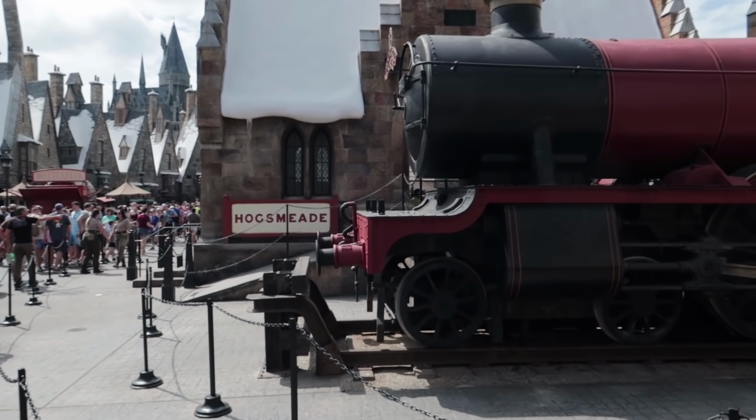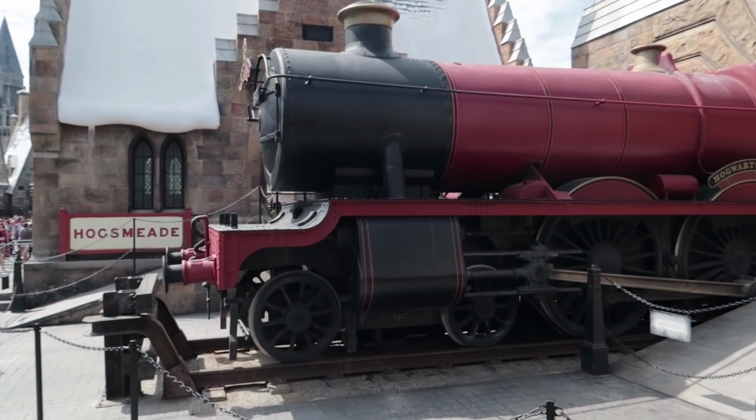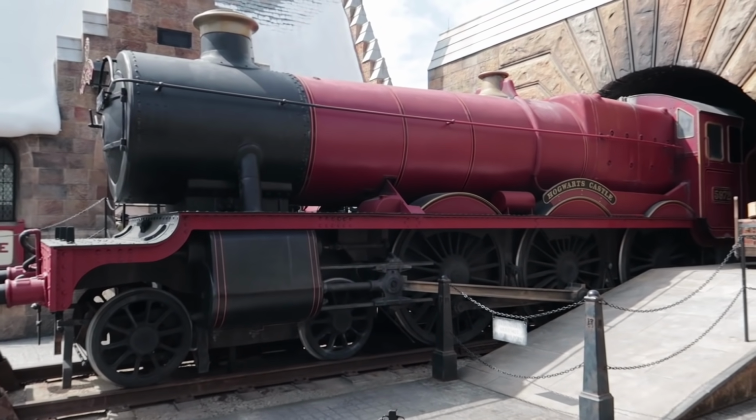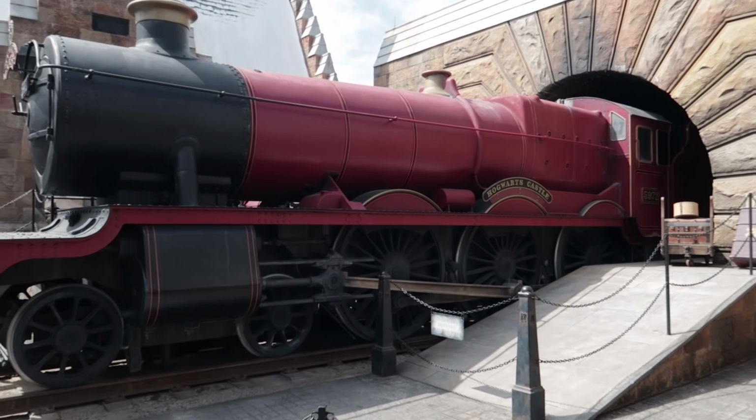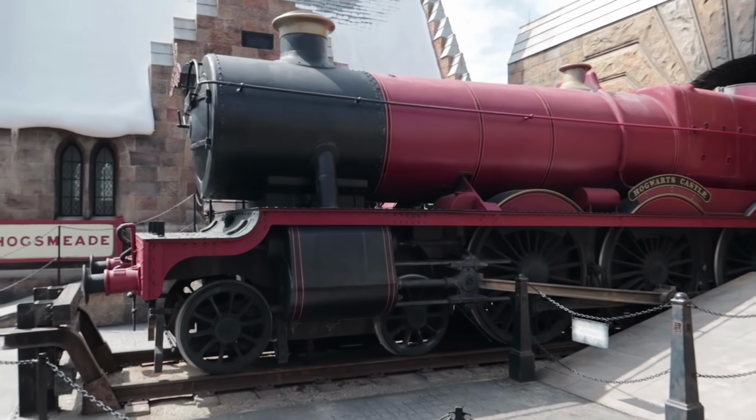In other Wizarding World news, they have removed the construction walls from around this Hogwarts Express train. What did they do? I can't tell. I asked the conductor. He doesn't even know.